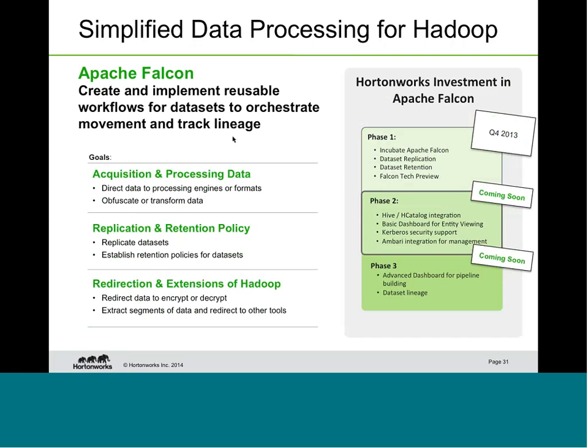Let me transition into some of the operational, security and management realms. Apache Falcon was a project that was introduced earlier in 2013, and the way you need to think about Falcon is that it's a framework to create and implement reusable workflows for data sets, to orchestrate their data movement, data lineage, disaster recovery, replication scenarios, and set retention policy. So this is a broader notion of data lifecycle management, orchestrated in an automated fashion. Falcon plays a critical framework role in that regard.